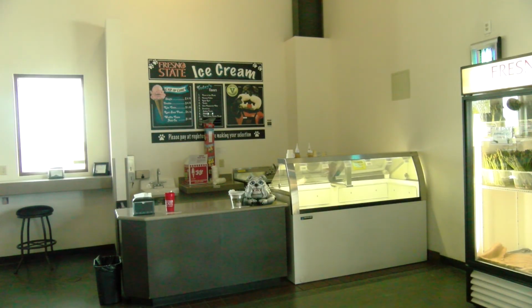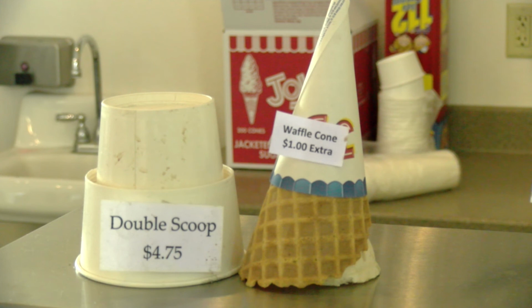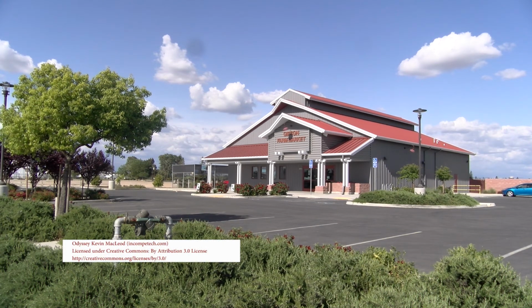We have an ice cream tasting on the second Tuesday of each month at the farm market. So if you're hesitant on buying a certain flavor, every second Tuesday of the month at the farm market, they sample our flavors as well.